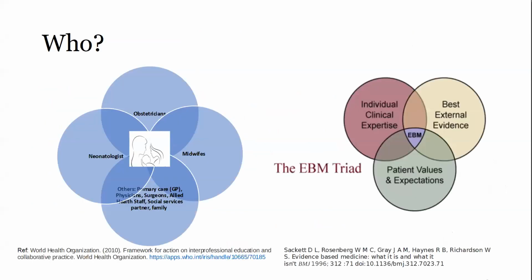When I was thinking who is to be involved in collaborative working, I decided to draw this schema. In the middle, you'll see a mother, her baby, and the partner. And then around, on the second left-hand side diagram, there are obstetricians, midwives, a neonatologist, and then in the lower circle, other providers, the primary care doctors. I know in Kenya, we don't have a very established primary care system that involves a GP when I compare with the UK, but I am sure it's coming up. I have heard of family medicine physicians. We have physicians, we have surgeons, we have other allied health staff, the blood transfusion guy, the physiotherapist, the nurses. We have social services who we occasionally have to consult when we are dealing with complex social situations. And we have the partner of the mom and the family. All those are involved in collaborative working.